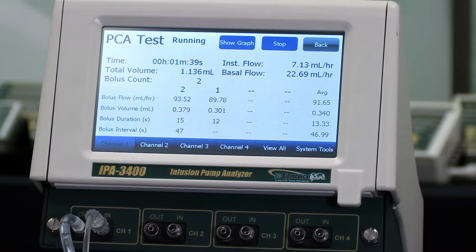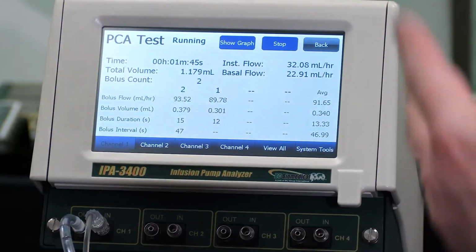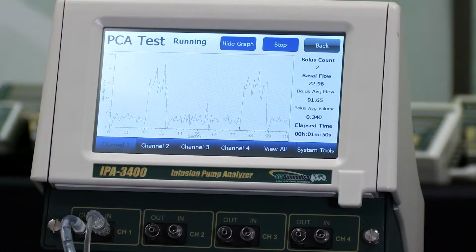And there it is. Oh, it's pretty close. 12 seconds, so the interval is 47 seconds. So it just keeps on going. It'll measure all those pulses. You see the graph? There's one, and there's the other.